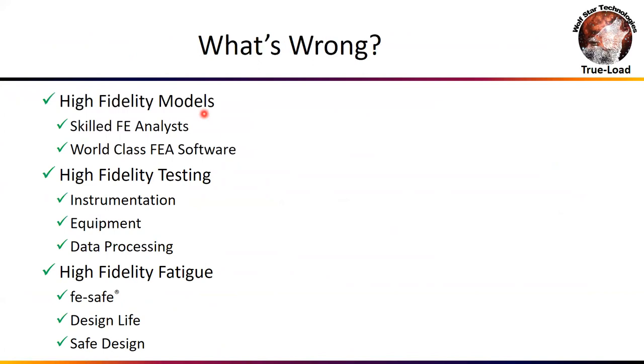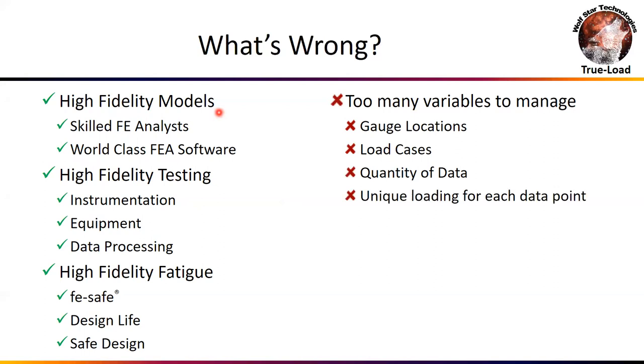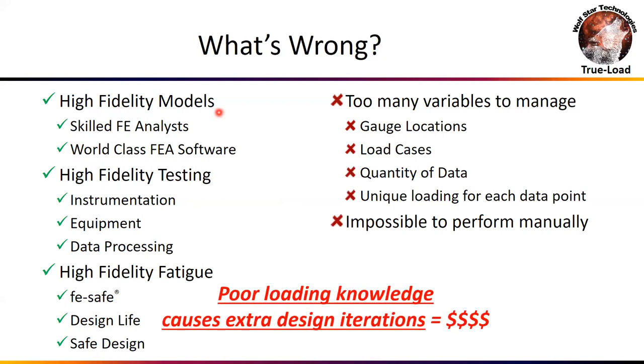What's going on? Well, the problem is you've just got too many variables. You've got load gauge locations, load cases, and the quantity of data. So if you lay 30 strain gauges on a part, you go to the proving ground, you get a time history of data back. That time history of data could be 500,000 data points long. And the problem is that at every point in that time series, the strain response has got a unique loading at every point in time. So if you've got 500,000 data points, you've got 500,000 loading recipes. You can't do that manually. So you're left in this no-win position. You can't solve this problem manually, and you're left in this no-win position.